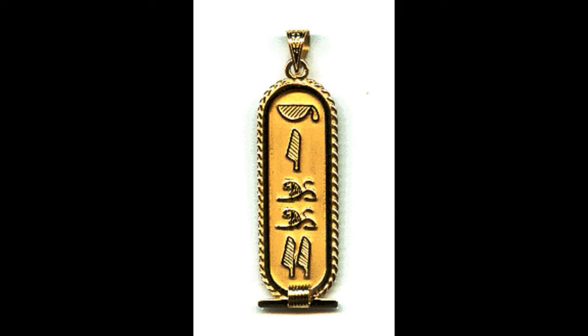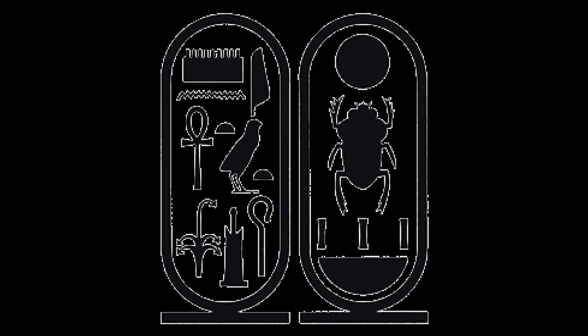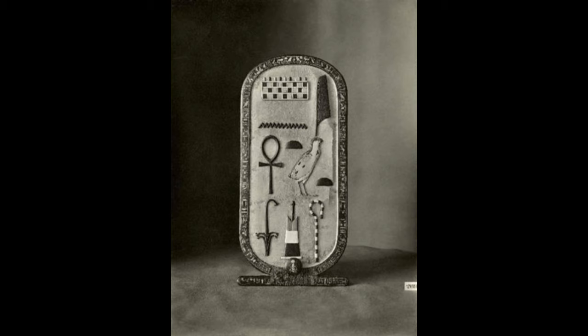Since cartouches were believed to protect the area in which they were located, researchers probed further deep into these sites to eventually discover mummies and majestic tombs. Without ancient Egyptian cartouche items, it would have taken longer to find these ruins.